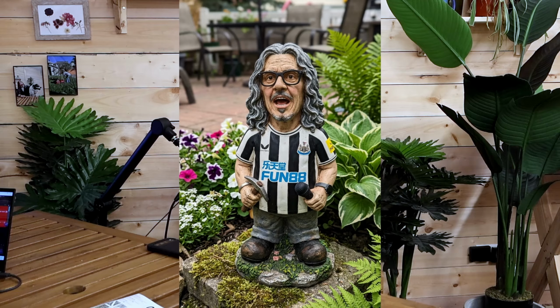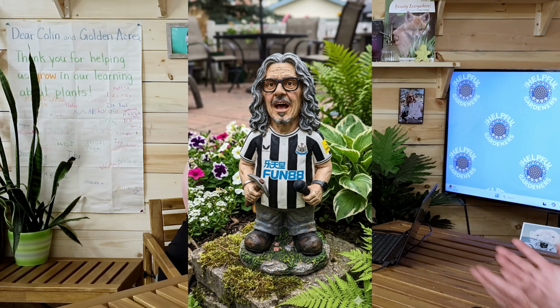I would love a gnome that looked like me. I made one for you. Oh. So obviously you love Newcastle. Yeah, so I had you in a Newcastle jersey. It's just I forgot about the pruners. It has you with one of those, do you call that a mattock? A mattock, yeah. So, wrong tool. However, that was your gnome.